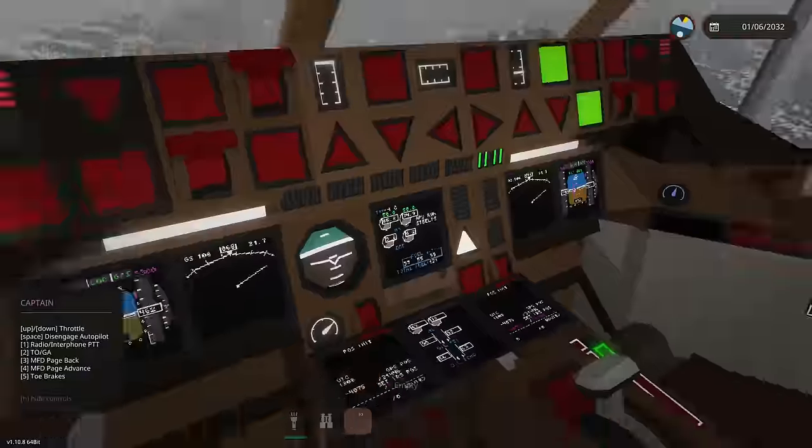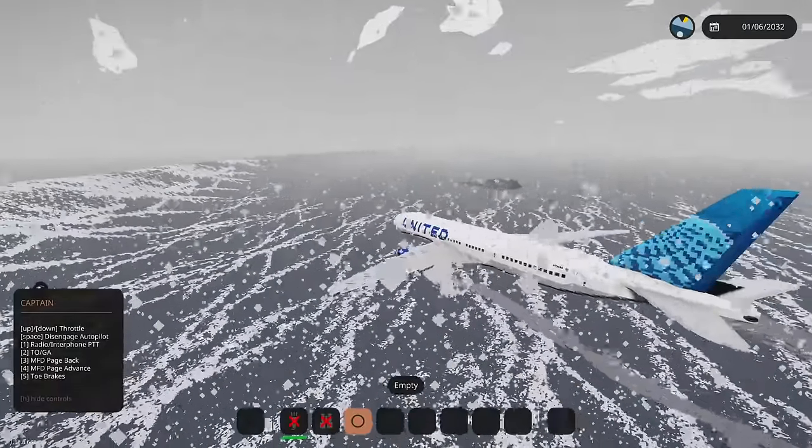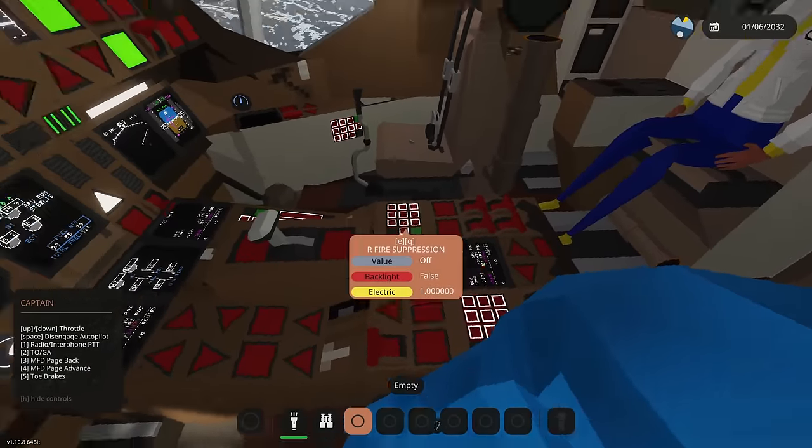Ladies and gentlemen, this is your captain speaking. If you look on your left or right wing, I am activating fire suppression right now just for fun. Don't worry about it. Nothing crazy is happening. I'm just going to test the engines here. Let's see how well these things can perform with all the suppression flying in there.